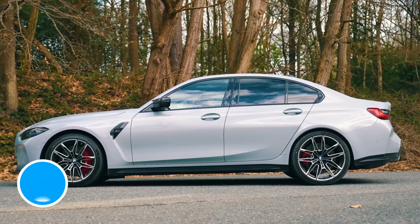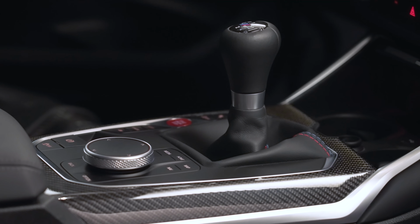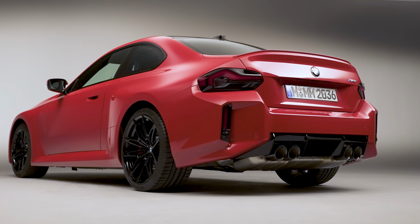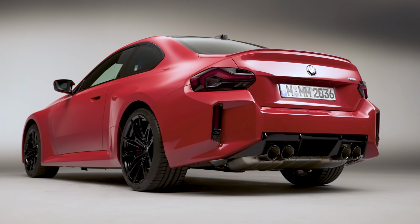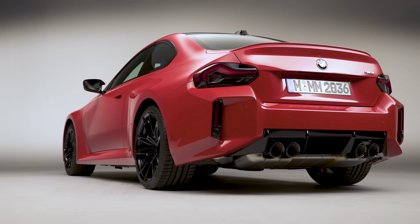In the UK, you can only get the M3 and M4 with an automatic gearbox, but the new M2 comes with the option of a 6-speed manual. BMW has fitted manual versions with a gear shift assistant that can rev match for when you want to shift down, but you can always switch this off if you fancy doing it yourself.